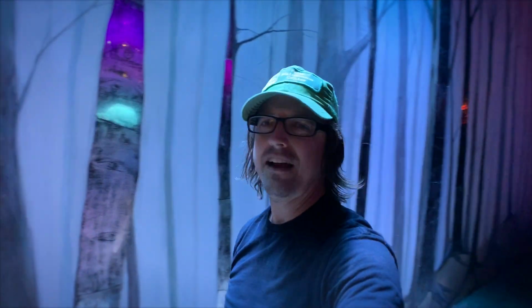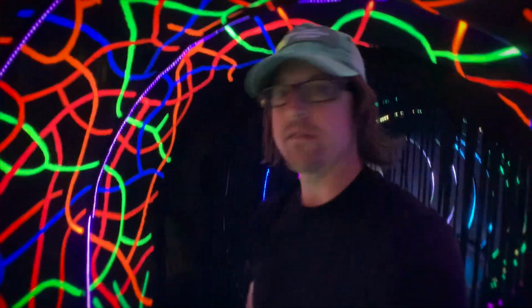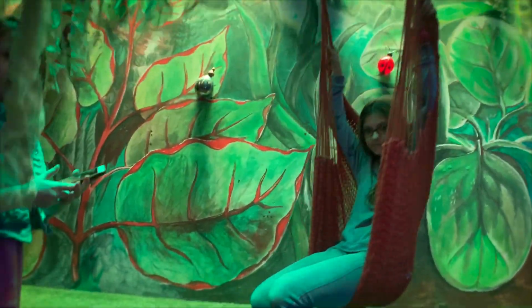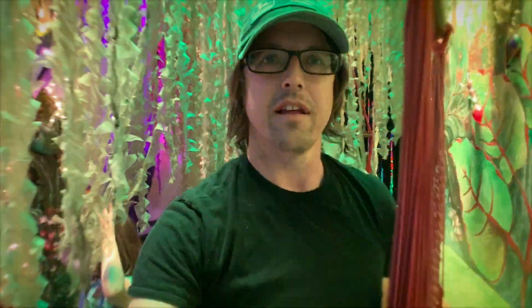So this is an interactive art display, so there's a lot of things you can touch, but some of the things you've got to figure out what they actually do. For example, you get to this wall and there's a pin hanging here. Tactile art, a lot of sculptures, stuff like that.